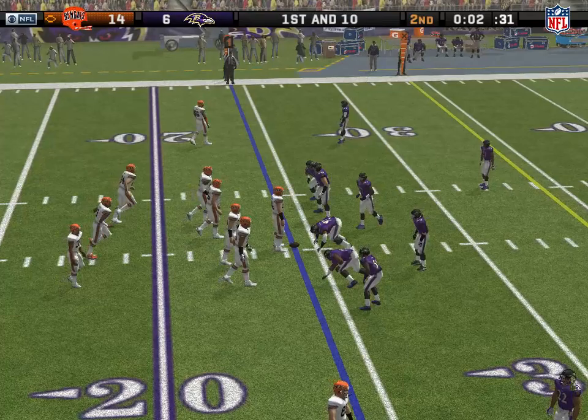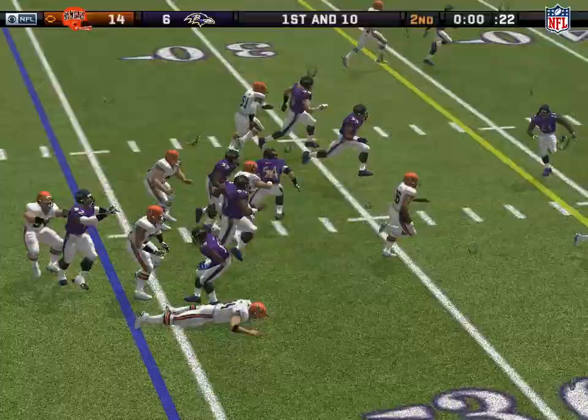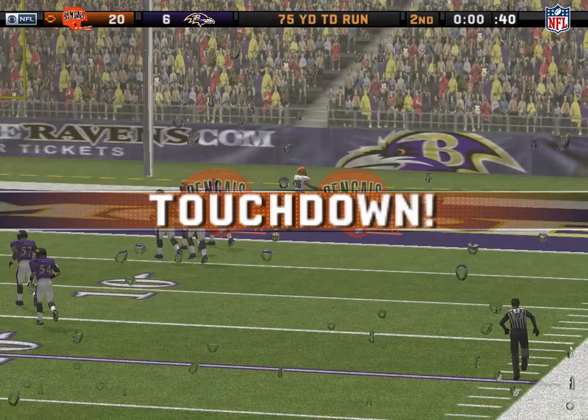Set. Manuel switch. Sends a man in motion. Let's go now. From the start. On the carry. The 40. The 30. The 20. The 10. Across the goal line for the score.